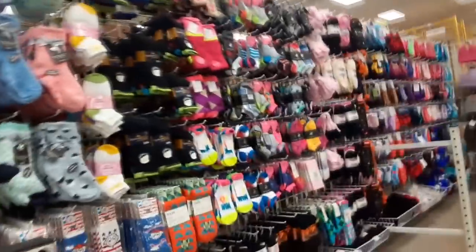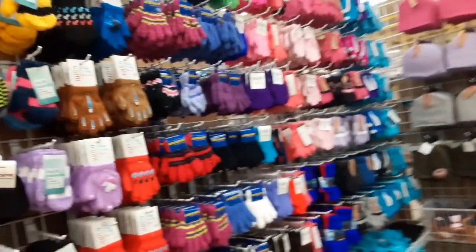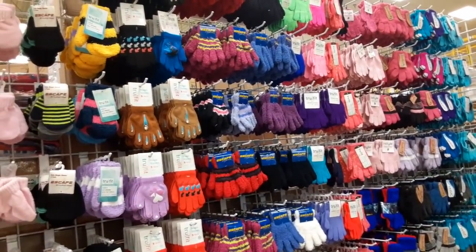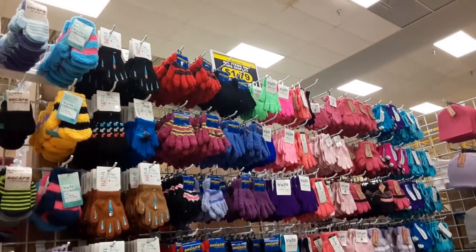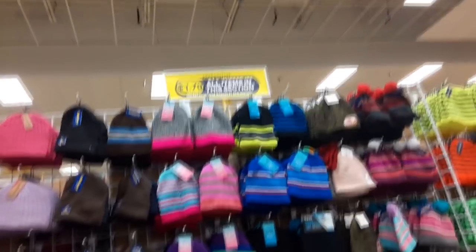Okay, over here are some more socks. Yep. I actually should have looked through those because I need socks, but I wasn't really thinking. I usually get my really warm gloves here. They have some really cute hats too.